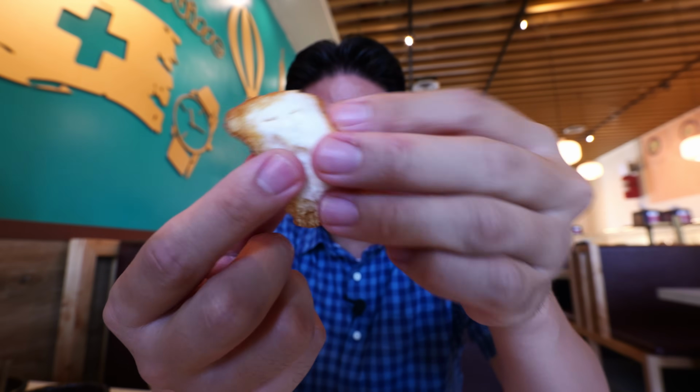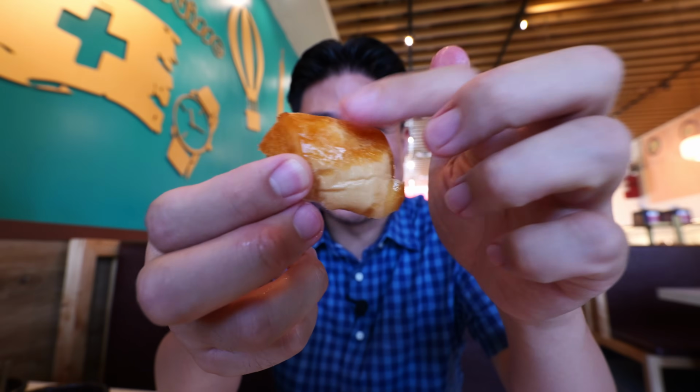Ooh, this one's good. I could easily fill up on this one. It's bread. There's nothing inside. You see how fluffy it is? But then the top is like oily and crispy at the same time. It's like one of my favorite things here.